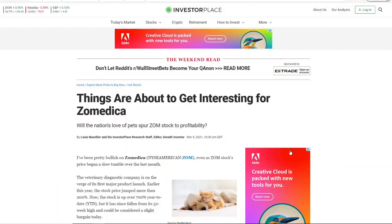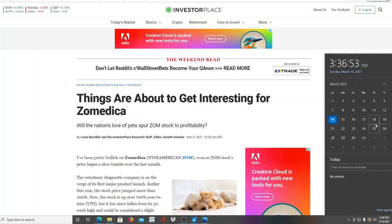Now, if we take a look here at this second article, we can see the heading. It says, things are about to get interesting for ZOMEDICA. Will the nation's love of pets spur ZOM stock to profitability? We're going to have to see. I mean, the TRUFORMA medical device is one of the first catalysts we're going to see moving into the end of March. And this is why I believe we could see anywhere between $3 to $5.